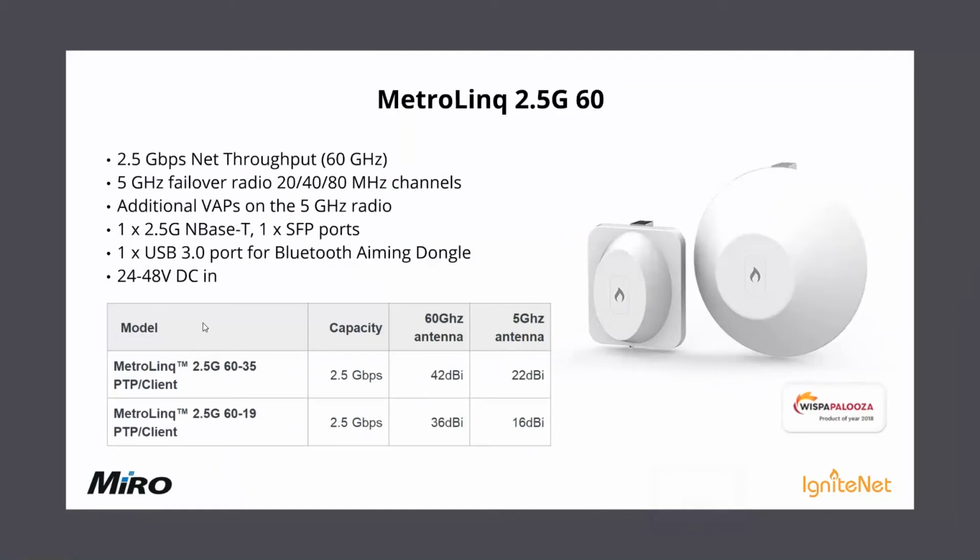That's just basically to help you configure. Once that dongle is plugged in, you can connect via Bluetooth. You don't even have to climb up the tower to configure. You can just stand there with your phone app and configure this entire setting. It is also 24 to 48 volt DC in. In regards to the antenna gain, it's exactly the same. As I mentioned, the MetroLink 2.5 is exactly the same as the MetroLink 1. The only major difference is that it supports 2.5 gigabits per second throughput, aggregate. So 1.25 up, 1.25 down.